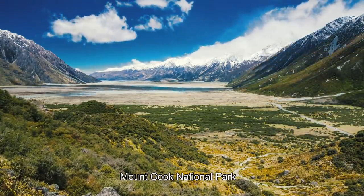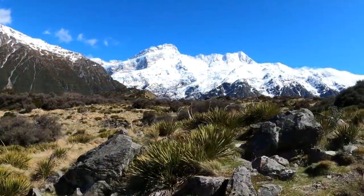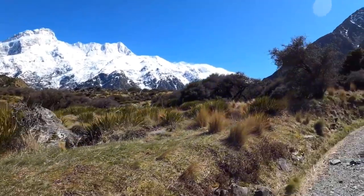Mount Cook National Park is also popular for its many famous trails and is one of the must-see attractions for travellers to the South Island.